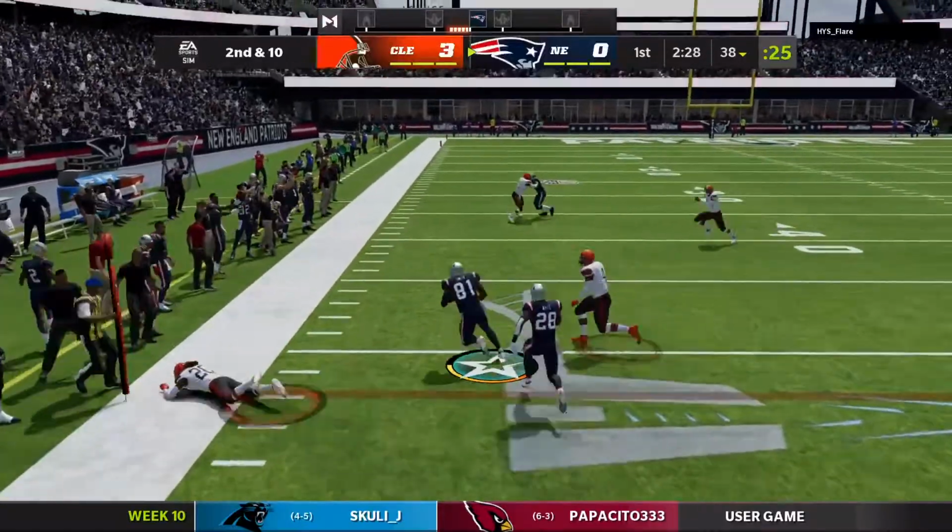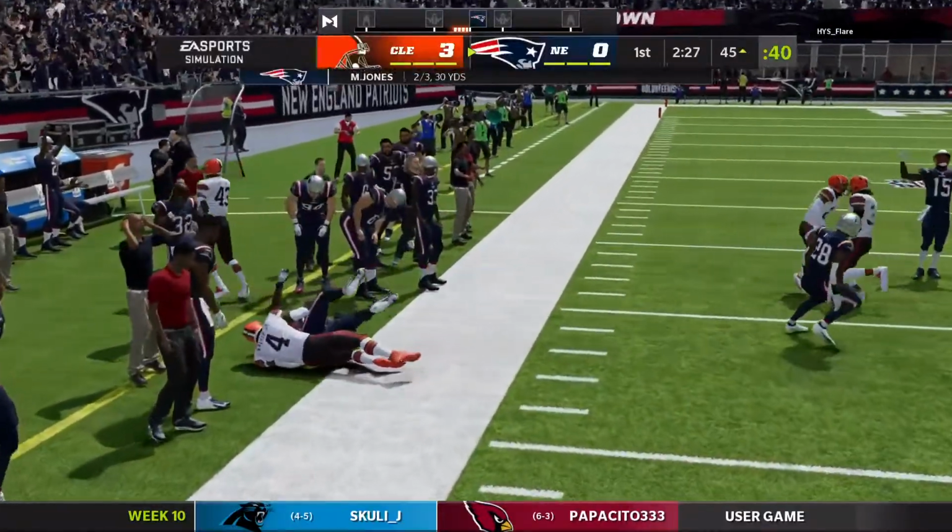They're going to be upset they didn't haul that one in, but at least they're there at the moment of truth to make a play.